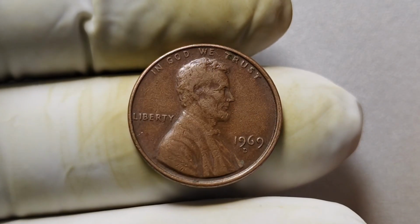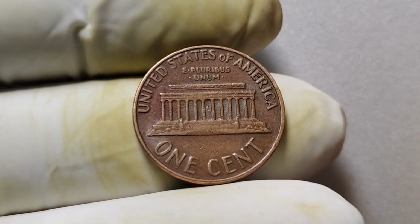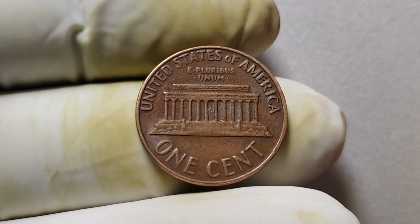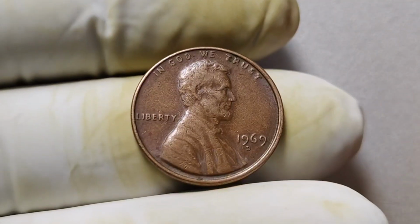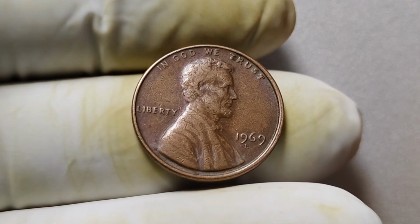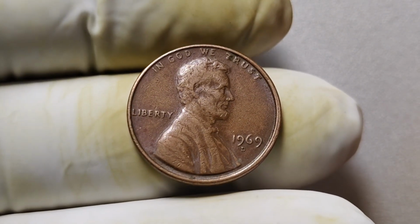I sent it in to get graded by a professional coin grading service, you know, the folks in white gloves and lab coats who live and breathe coins. Almost uncirculated, which is good, but not quite good enough for the $1 million club. Still, that little penny ended up being worth a few $1,000s. Not too shabby for a coin I bought with pocket change.